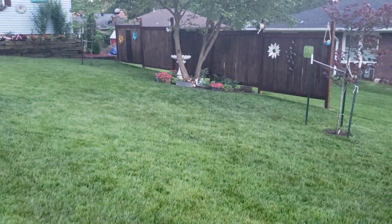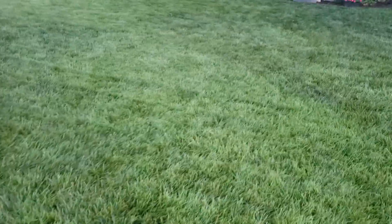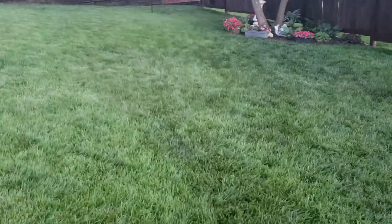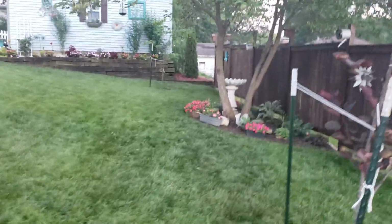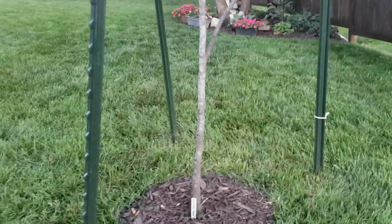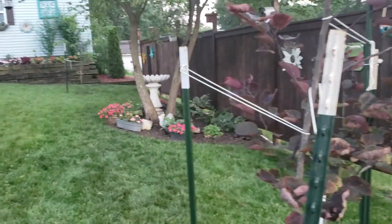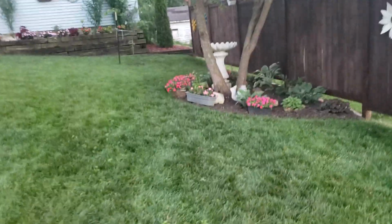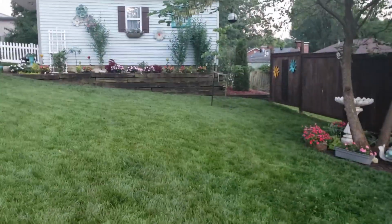So moving on over here, there's a redbud tree. You don't see very often those purple leaves on a redbud tree. So that's what attracted me to that, and that is called a forest pansy redbud tree. All these three are redbuds, so it's very pretty when they're all blooming all at once. Okay, so I'm about to lose my light here. It's getting darker and darker.